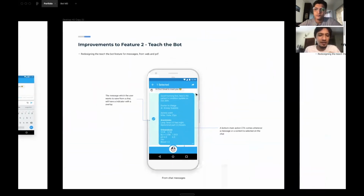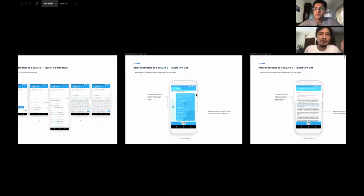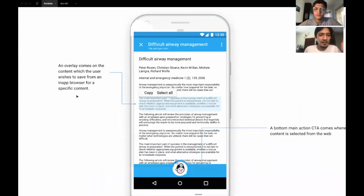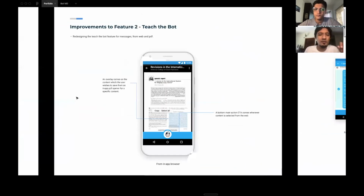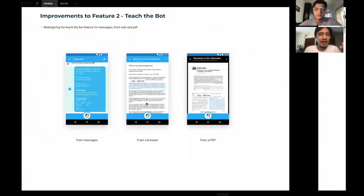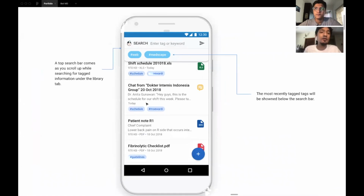There were improvements also to tag information. Suppose, Mayank, I send you something, just like how we have the star feature on WhatsApp, there is a starring feature even in this, which is teach the bot. So the bot learns this, documents it and keeps it for later. Then also features like how we would record information on a PDF. All these small UI improvements weren't there at that time.